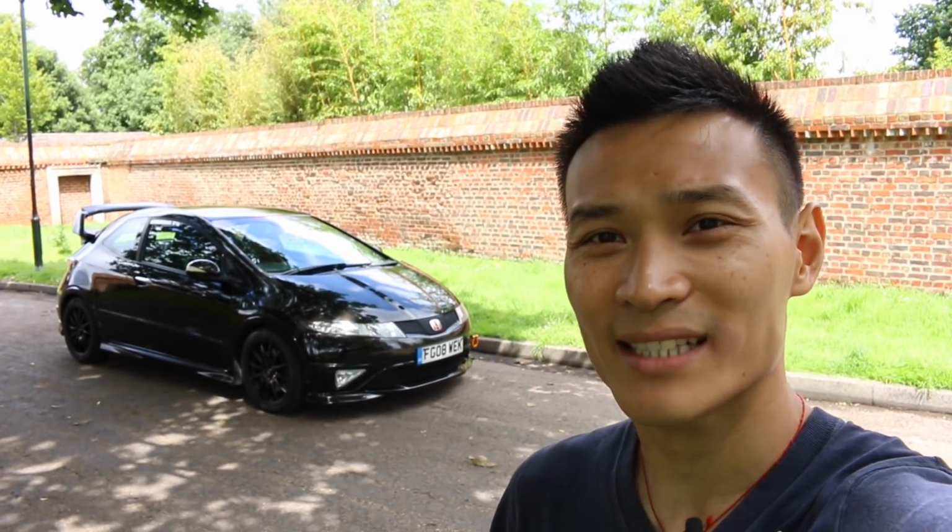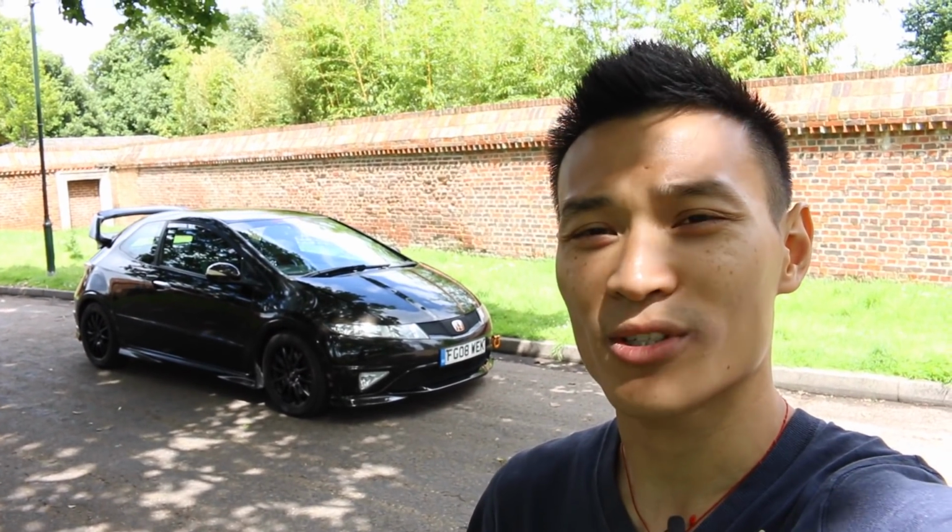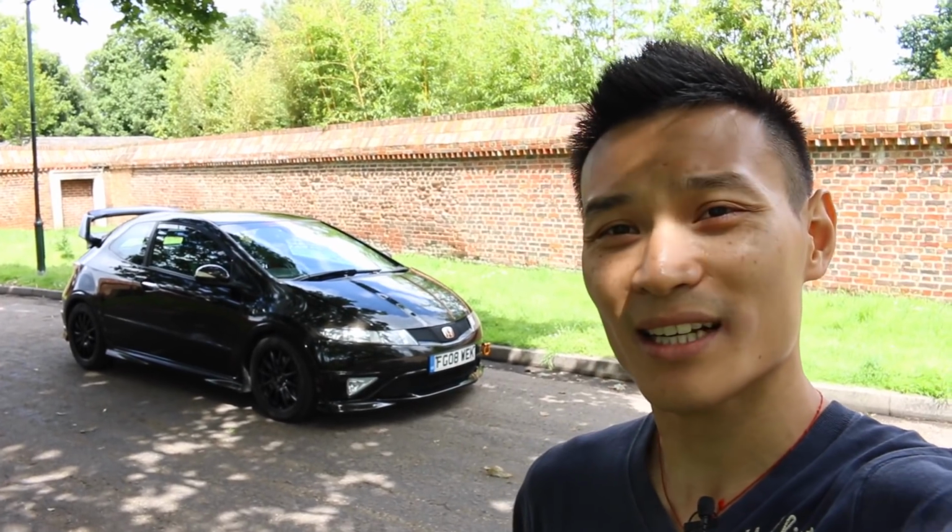So today I have a Civic Type R FN2. This was first produced in 2007 all the way through to 2010. It's also finished in a lovely bronze. So let's go take a look around.